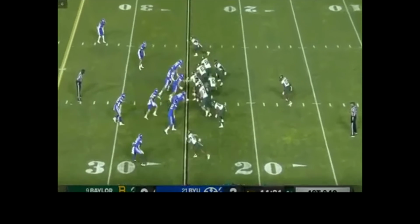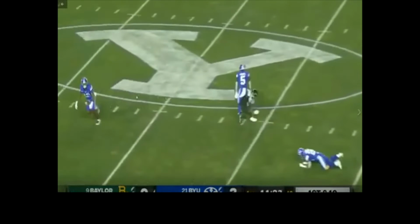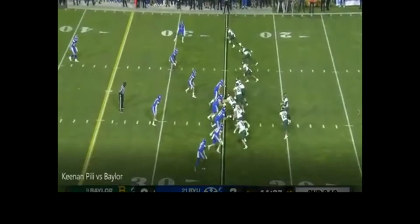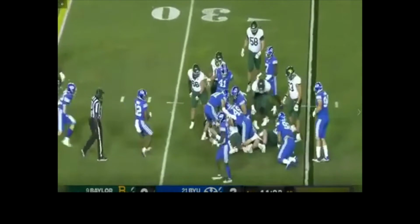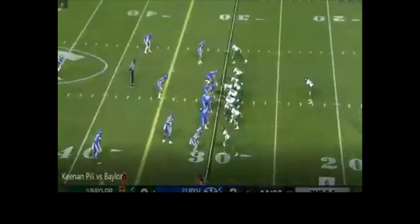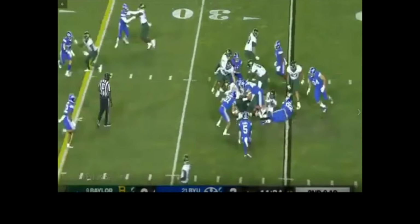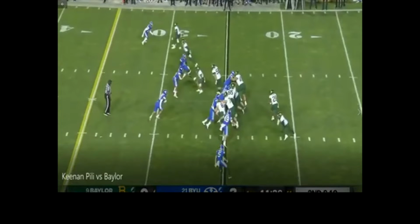It's him here, coming in on a blitz, does a good job moving that guard's body. Throws the quarterback off his spot, causes an incomplete pass. This is him right here. Does a good job. You see that? Does a good job staying in a spot. Blocker comes out, gets his hands on him, but he doesn't get moved, which is good. I think that this guy that's coming out the blocker might be a tight end. He's a bigger looking guy. This is him right here.